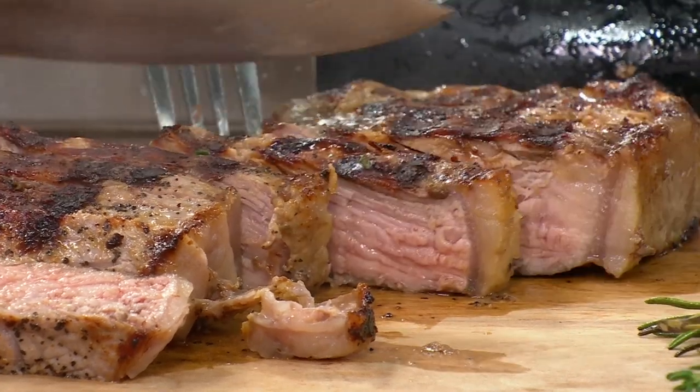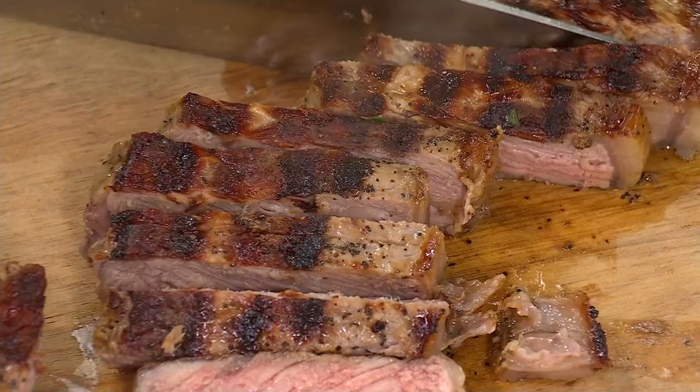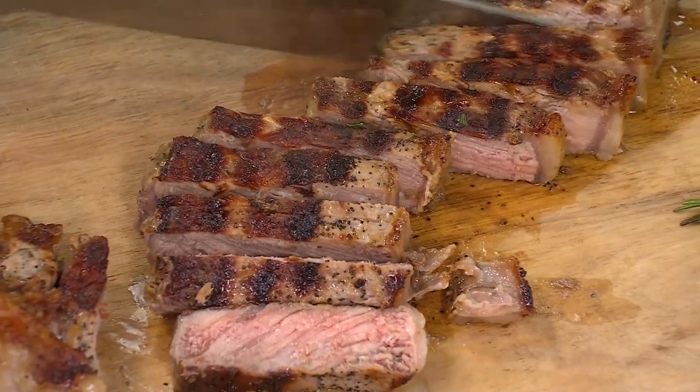Oh, look at how good this looks, you guys. And I actually take my steak medium, so that is perfect. Rochelle, I'll be taking a bite.